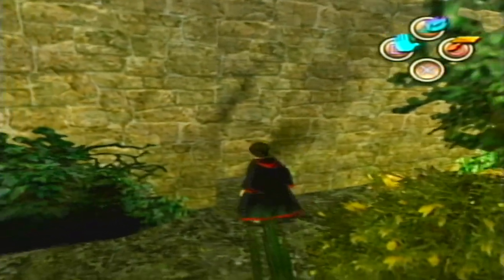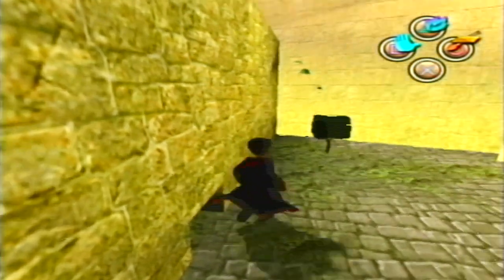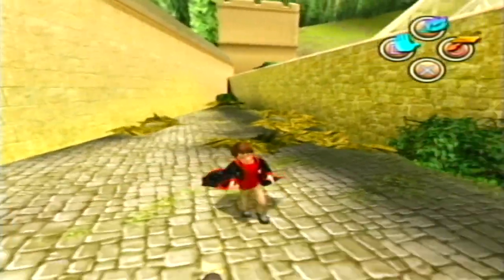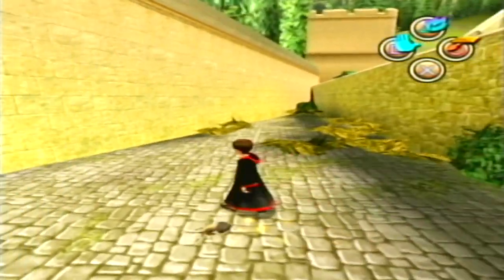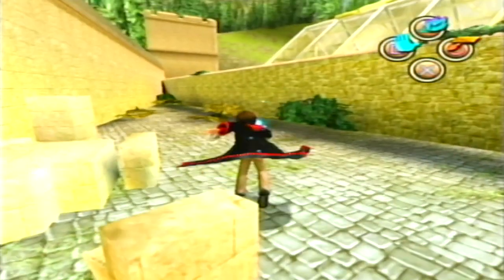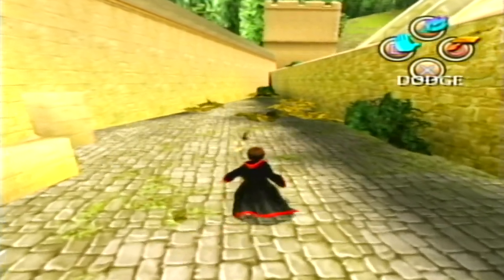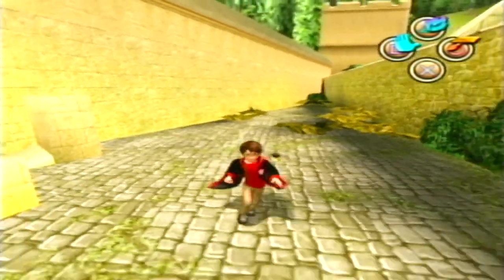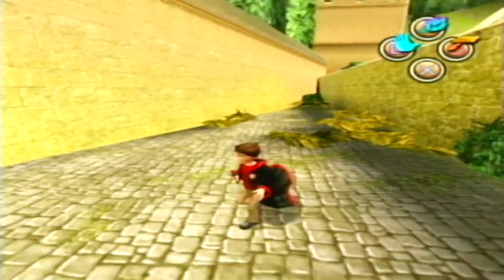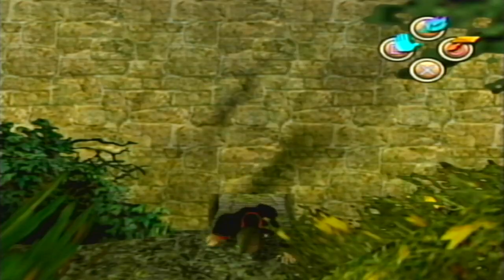Alright, so we're gonna crawl into here. See, that's the reason why this thing is back here. And tarantula should be, there it is. Will I get hurt if I walk over it? Alright, anyways. What the? Oh, you have to probably go right away. Alright, so there it is.